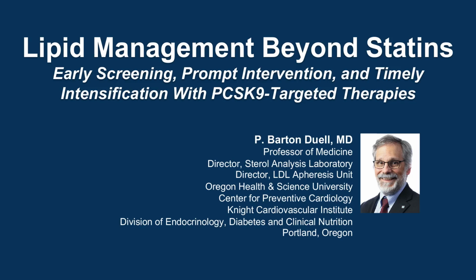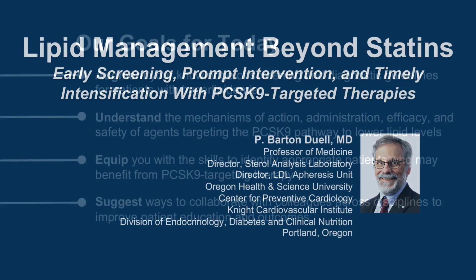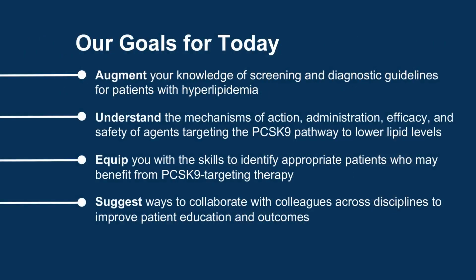Hello, everyone. This is Dr. Bart Duell from Oregon Health and Science University in Portland, Oregon. Welcome to this program on the treatment and management of hyperlipidemia by targeting the PCSK9 pathway to lower lipid levels in our patients. Our goals for today are fourfold.